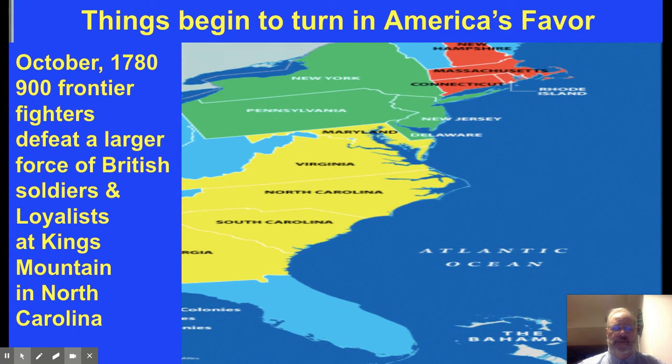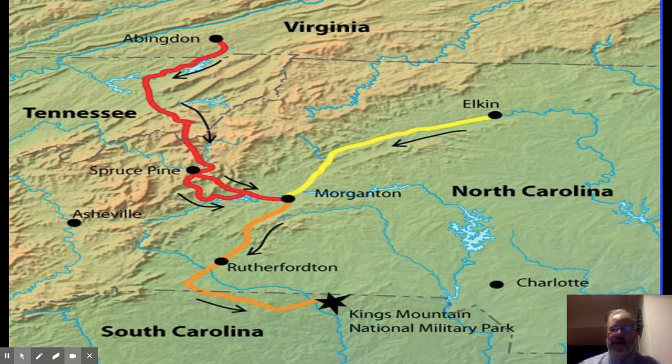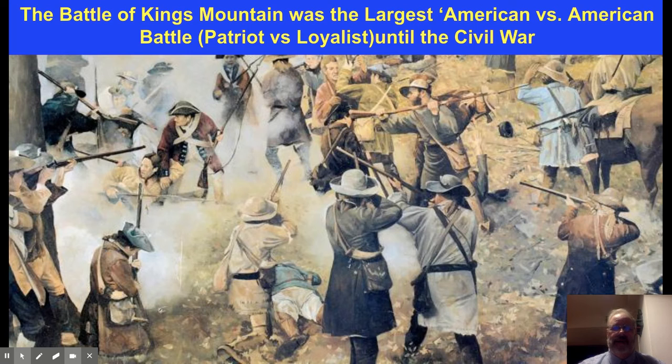Okay. So as things began to turn in America's favor, one of the key battles is called the Battle of Kings Mountain, and this was fought in North and South Carolina, where they come together at the border, just under North Carolina, right on the top there, South Carolina. You can see where it splits. One of the reasons this was such an important battle is that this was very much a battle between patriots supporting American independence and loyalists supporting British rule.